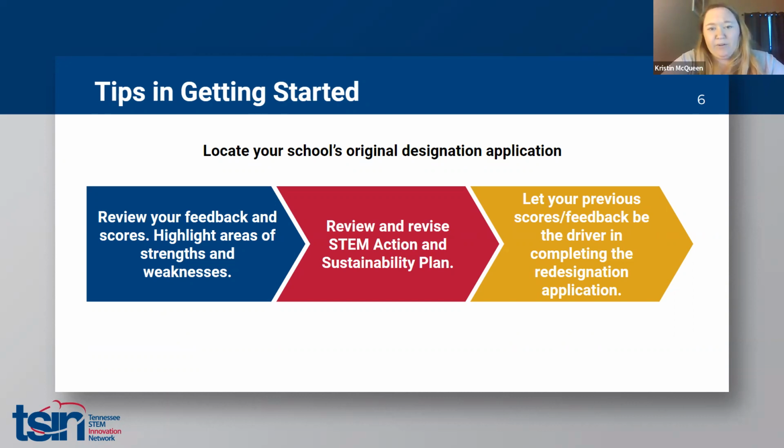I have shared in previous webinars that if your school was designated prior to 2021, then we do not have your school's original designation application, because we no longer use the platform that was utilized in those previous years. But we do have schools' final feedback forms. So if your school is starting to gather up some of these documents and you can't locate that final feedback form, definitely feel free to reach out to me and I can get you a copy of that.